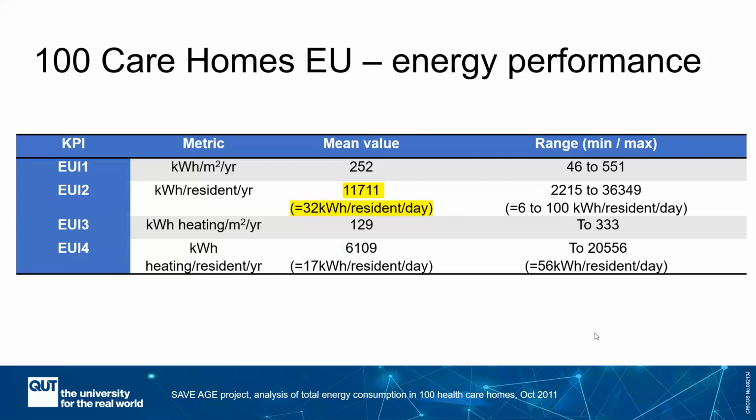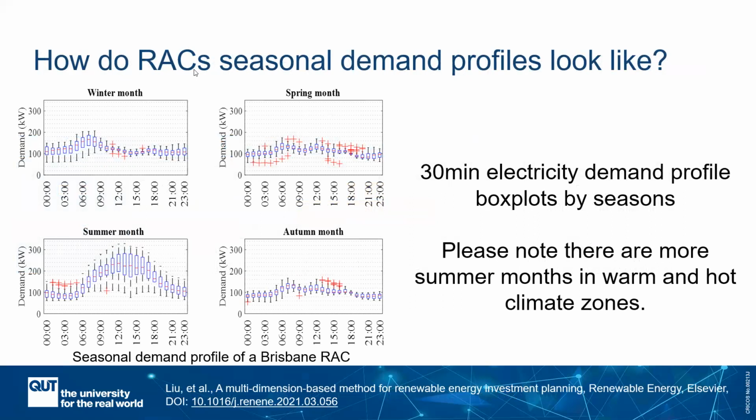Next, let's move on to how residential aged care communities' seasonal demand profiles look. Here I plotted the 30-minute electricity demand profile as box plots by season: the winter month, spring month, summer month, and autumn month. If we look at the summer month box plot, we have a maximum value and minimum value for that time stamp, which is around midday, noon. Then there are the 75th percentile, median value, and 25th percentile. And the red crosses are the outliers.